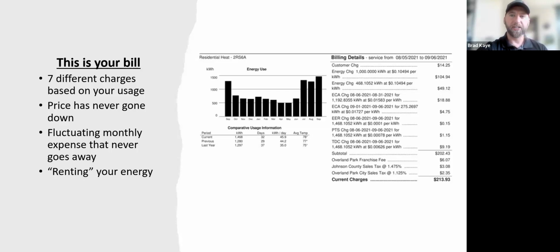As you can see on the right side of the screen, we have an energy charge for the first 1,000 kilowatt hours that you use this month. Kilowatt hours is what we track our energy in. Then they have a second energy charge for the next 468 kilowatt hours. Then they've got 6 other charges that are a little bit smaller. It's 1 cent per kilowatt hour here, another 1 cent there. But all in all, they add up to make your bill. With solar, it can actually offset all of those charges except for that main customer charge. Everybody's got to pay that still, but with solar, you can alleviate all the other charges on the screen.